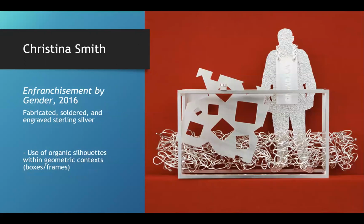Okay, and the third practitioner I wanted to note was Christina Smith. This is her piece Enfranchisement by Gender. She's a silversmith, and she works a lot in these silhouettes. I really liked how she's using these organic silhouettes with that geometric context of the box and frame.